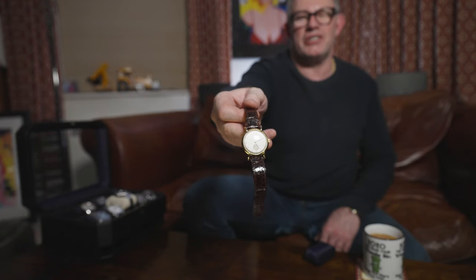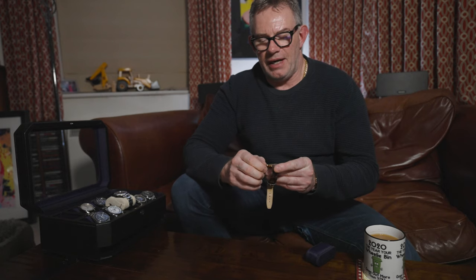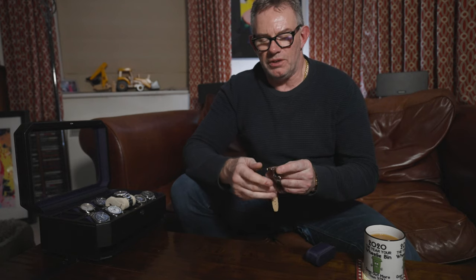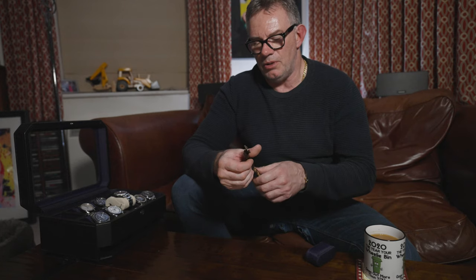A very special watch. I think this was valued ages ago at around £2,000 purely because of the amount of gold in it. I'll never sell it, so the value has no meaning to me. It's just a very, very special watch, purely from the point of view that it's my father's watch.